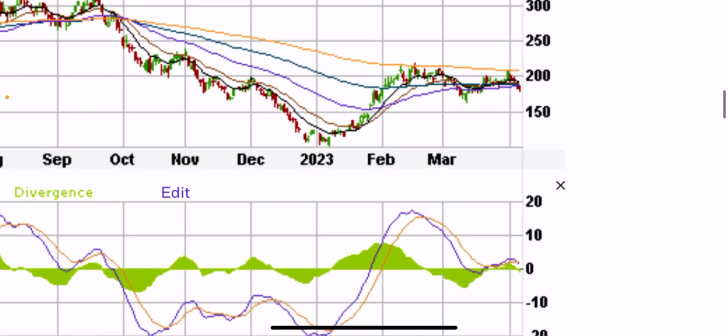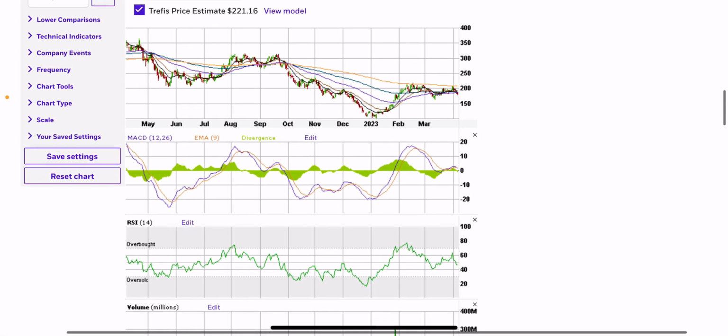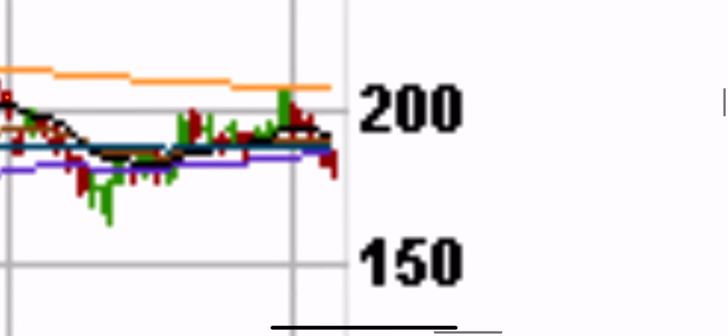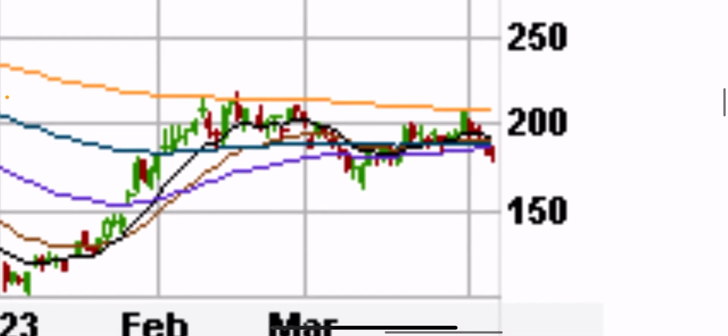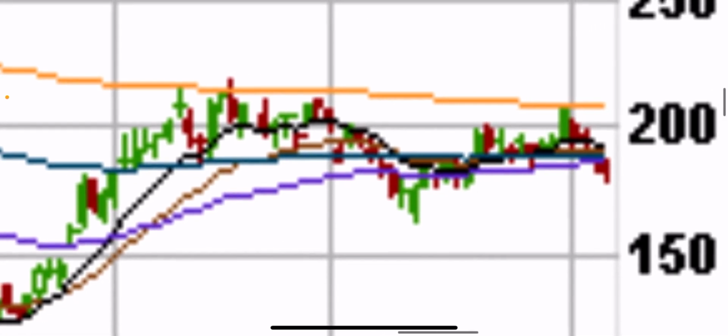So look, Tesla had a move up from 100 to 200. Everyone's aware of that. Okay, the question is, and we failed at the 200-day moving average and the $200 price point. Those just happen to line up. That orange line is the 200-day moving average, which is where resistance always is. And the stock failed to get above that, as you can see.